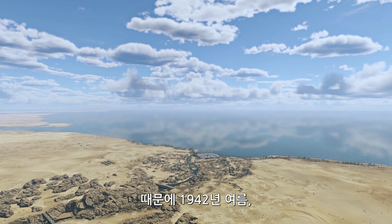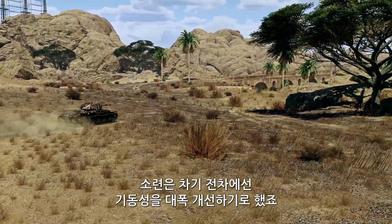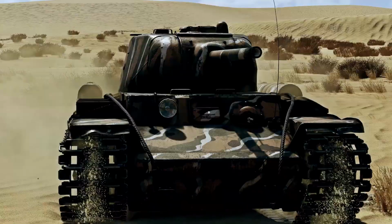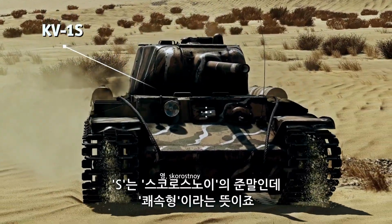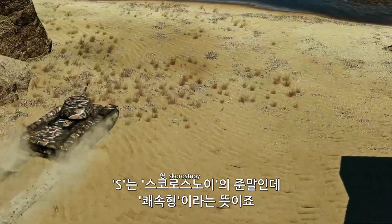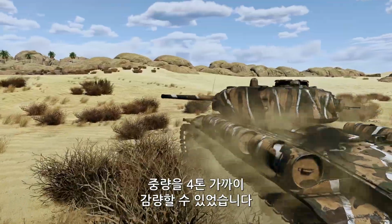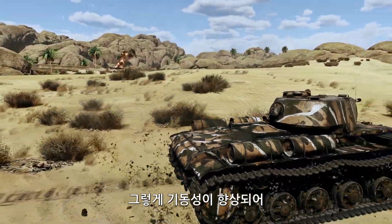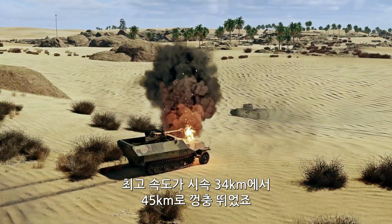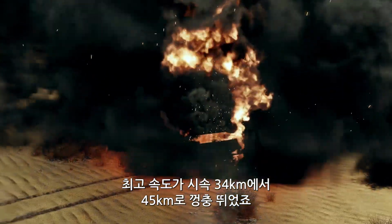Because of that, in the summer of 1942, the Soviets decided to make a hard pivot to increasing mobility on the next model. The new vehicle was designated the KV-1S, with S standing for Skorostnoy, meaning it was a high-speed version. By dropping almost all additional armor plates, engineers managed to shed almost 4 tons of weight, making the tank significantly more mobile, with its max speed jumping from 34 kilometers per hour to 45 kilometers per hour.